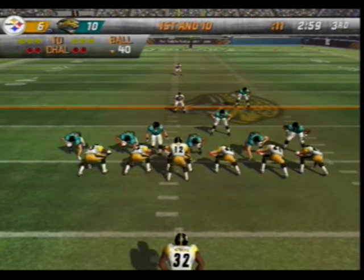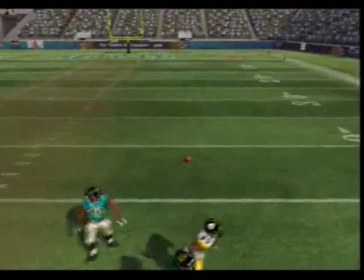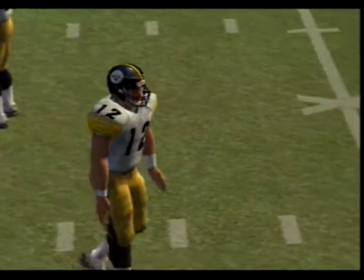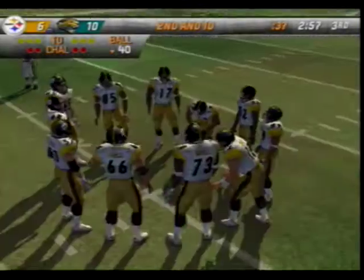Jacksonville lines up in a 4-3. Blitz is coming. Knocked away. He has a great feel for defending the pass. And he always seems to be in great position to make a play on the ball. Gates was the one they were trying to get the ball to.